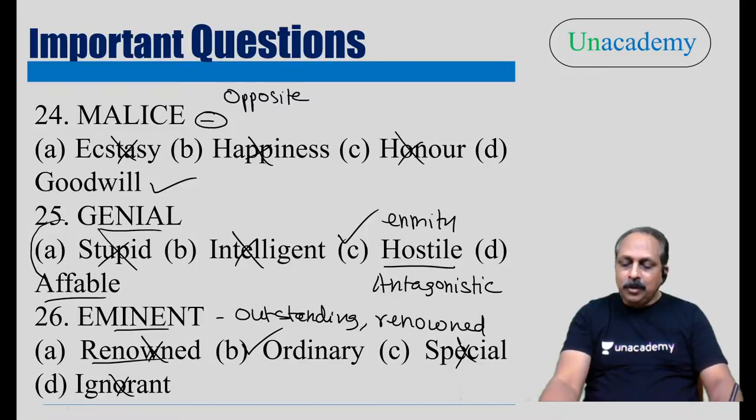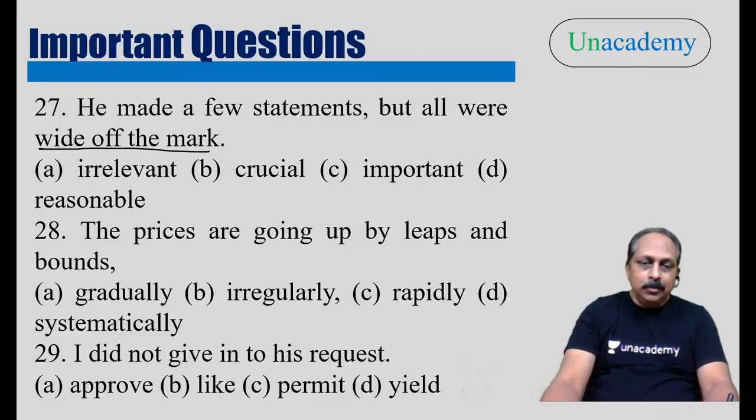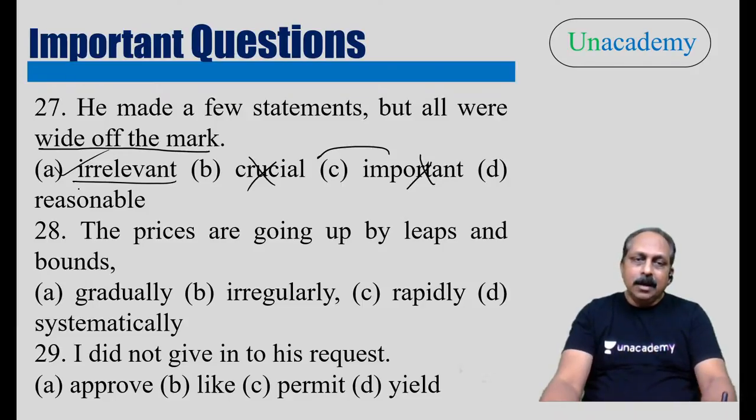No, nothing to do with genius. That's why they have given. Now look at these. He made a few statements, but all were wide off the mark. These are idiomatic expressions. You have to find the correct meaning. 27 to 29, they go with idioms and phrasal verbs. What is the meaning of wide off the mark? Off the mark, off the track, meaning irrelevant, not crucial. Crucial, important, synonyms. Reasonable, no. Answer is irrelevant.